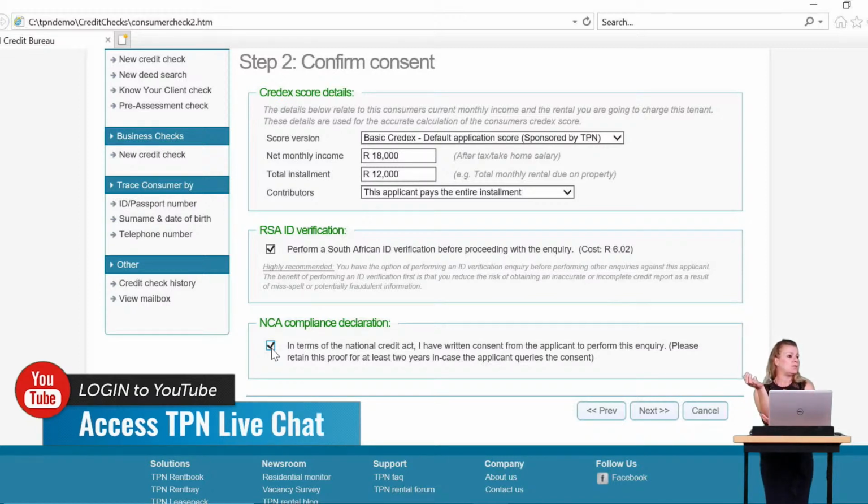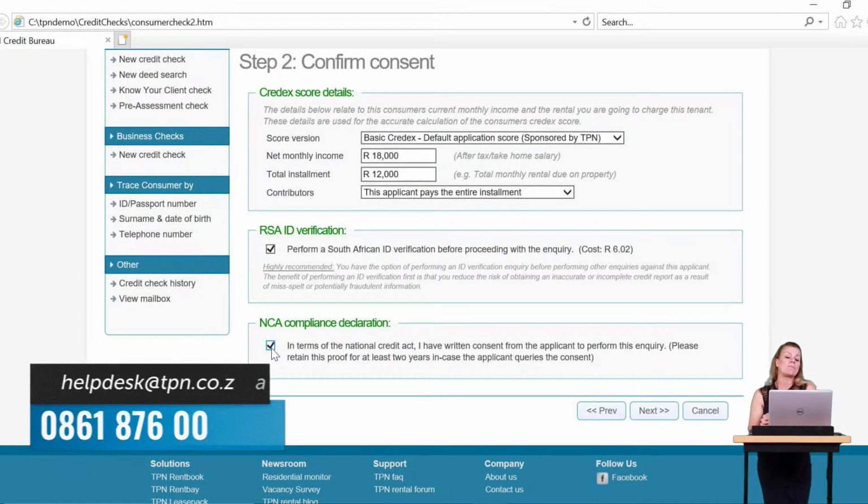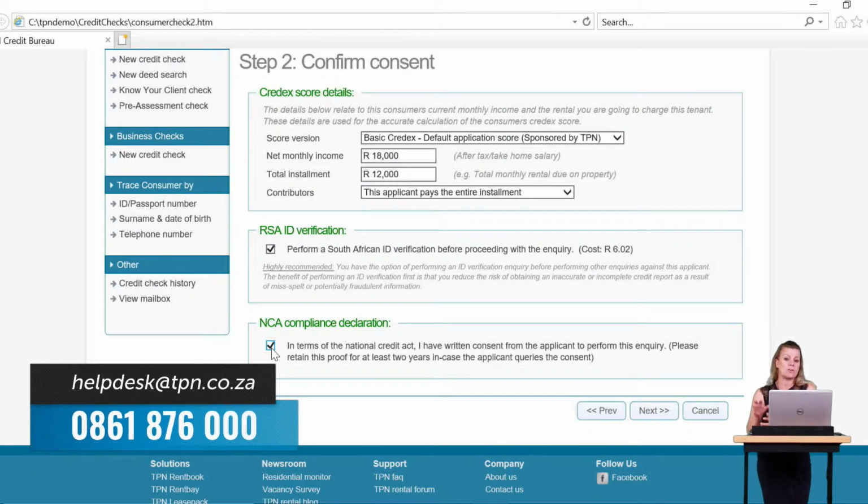Jade, do you have a question? I have two quick questions, Wendy. Sure. I have a question from Wanda. Wanda is asking, does the TPN system provide a format of an application form? We don't. So you'll obviously have to have your own application form. However, in terms of the consent clause, we can email you the consent clause to insert on your application form, or when we emailed you your login details, the consent clause was attached to those login details as well. So you can go and find it there as well.